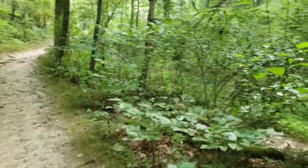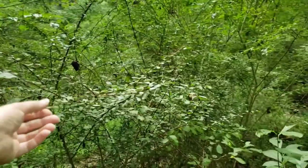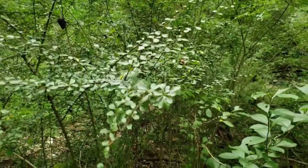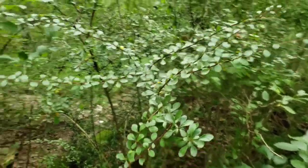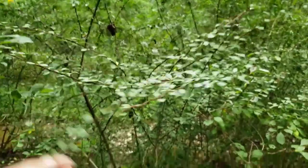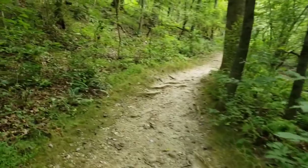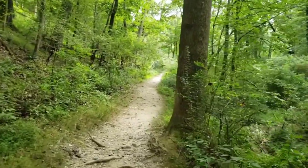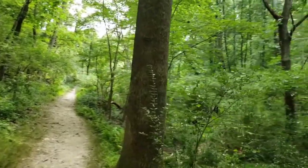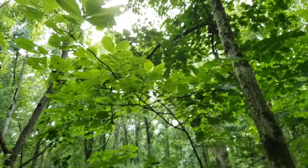And let's find one more plant. Oh no, it's another non-native invasive. Here is Japanese barberry, another escapee from modern landscaped yards. There's another native tree though, hickory.